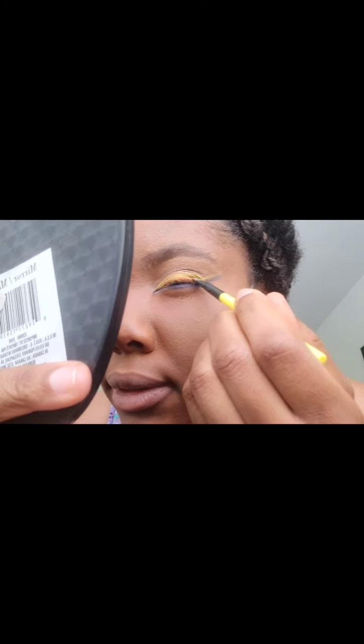All right. And voila. So guys, I'm in my creative element and my eyes look a little too bland for me, you know. So I'm going in with this orange shade right here, and I'm just adding it to my waterline, not waterline, where I'll put my eyeliner. What is happening to me today?